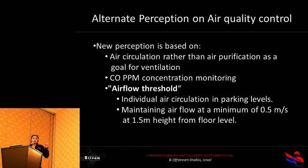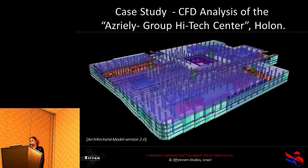And we prove that by maintaining an airflow at a minimum of 0.5 meters per second air movement at a height of 1.5 meters, which is mostly the area where CO lingers in underground parking garages, where the emission from cars usually stands in the air.